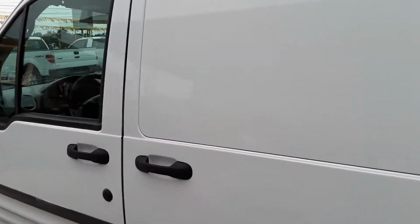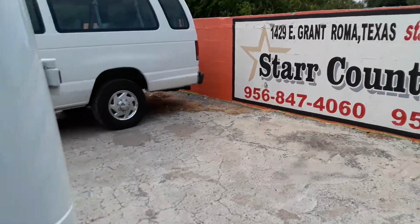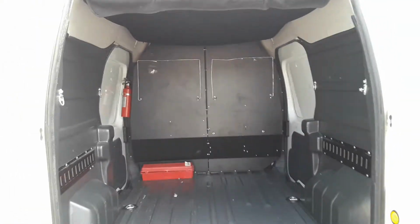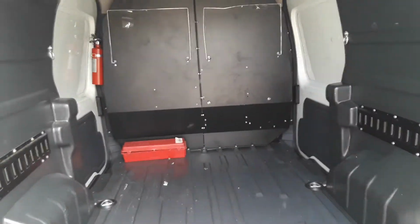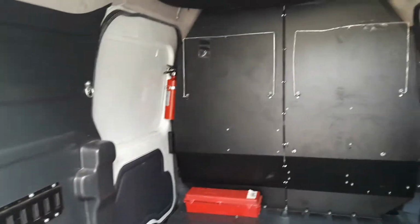This one has the doors on the sides. Extinguisher. A lot of space for the size of this cargo van, mini cargo van.